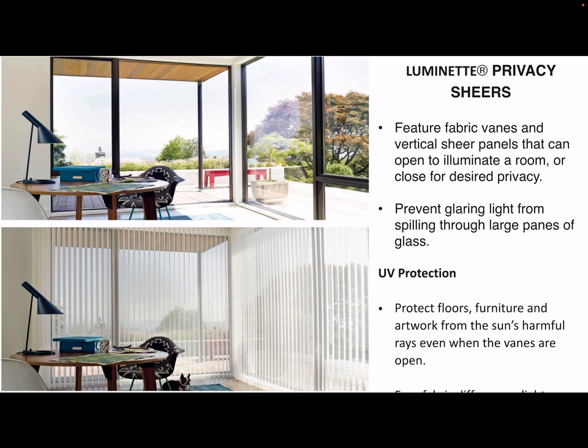The nice thing that sets us apart from a traditional vertical is that even though it glides on a track, it also tilts, which is really nice. So it does overlap just like a Silhouette to help with the light that comes in a room, or you can open it partially or fully when you're tilting your vane to let all that light come in. They're still referred to as vanes, just vertical vanes, connected by a material in between. Not like the old-fashioned verticals from the 80s. So this is a prettier look.